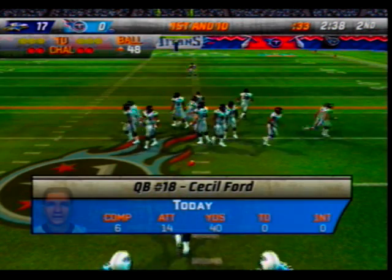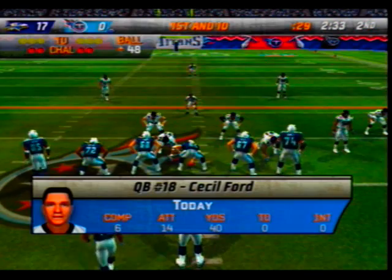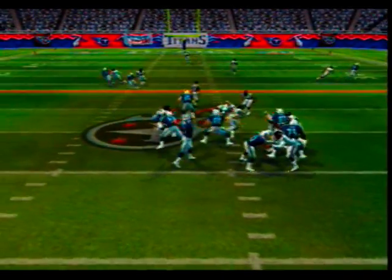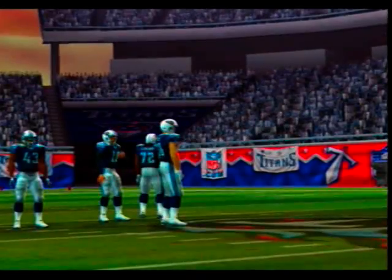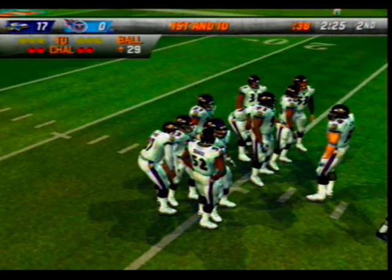Ball on the 48-yard line. Clear! Baltimore comes out in their nickel package. Under pressure, gets the pass off. The defender brings him down at the 29-yard line. That's his third tackle of the contest. That powerful arm brings them a first down this time.